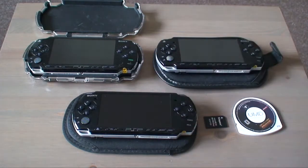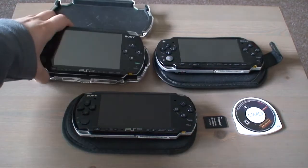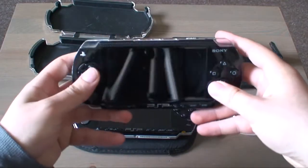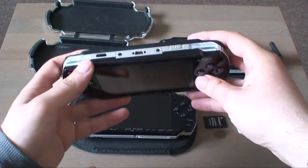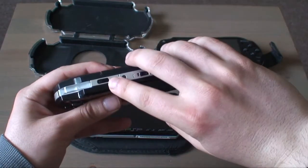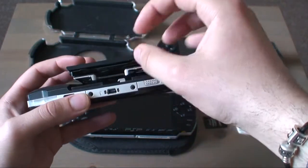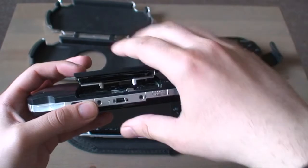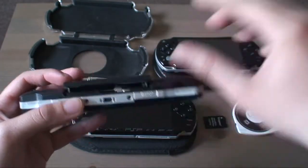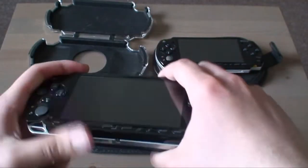The PSP 1000 is the very first model, hence the 1000. It's the earliest model, with the more heavy frame. I can see him in the camera. Hello. Basically it's a heavy frame. It's got the IR connection, and it's much heavier, as you can see by the metal frame, which is not included in the later models. This is the heaviest one.